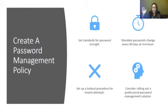Second, we're going to mandate that passwords are changed regularly. Now, on average, we would recommend, and this is our standard recommendation, that you should make sure that your employees are changing all passwords at a minimum of every 90 days. That's a sweet spot number. It's not quite too often, and it doesn't allow you to be negligent either.